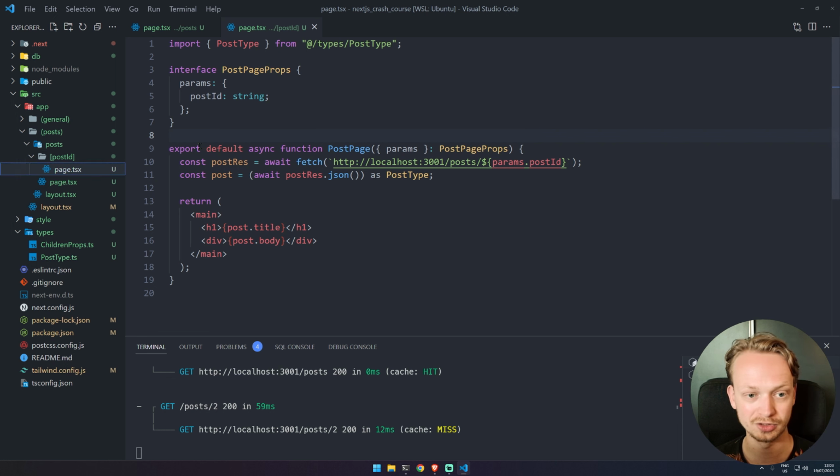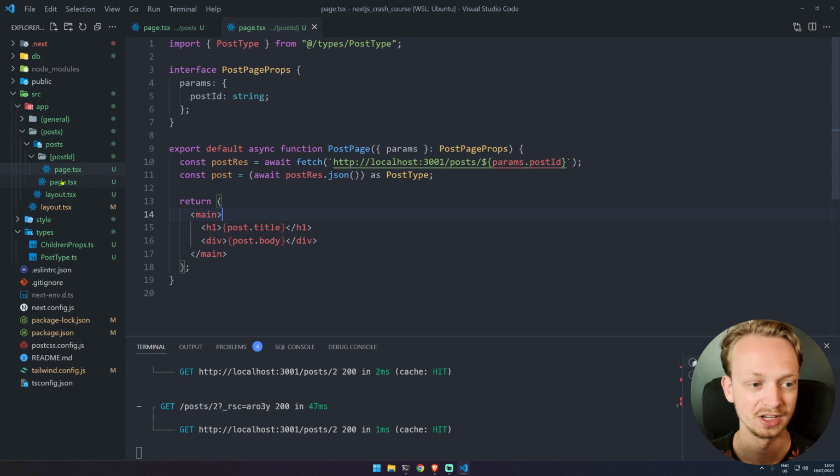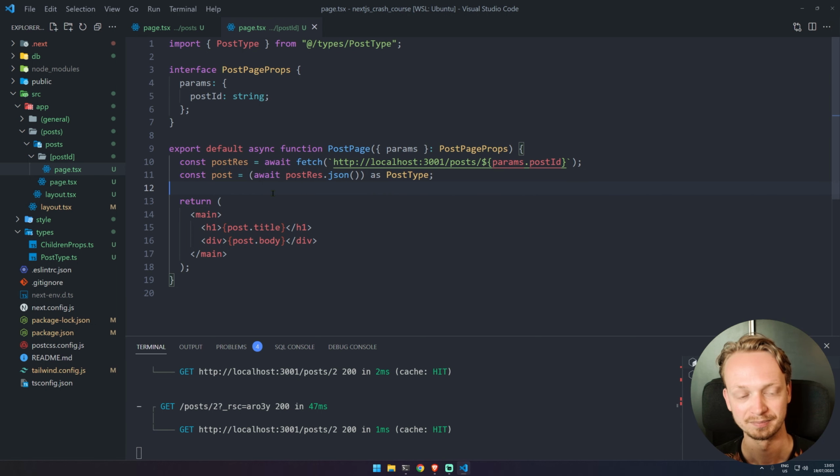The cool thing is we have just this one component, but the data that the component uses is dynamic. So depending on the URL, we just get whatever data belongs to that URL postID segment. So we don't have to make thousands of post components. Really, really cool. So that's how we work with dynamic pages. All right, so this is the main part of the whole routing of Next. There's a couple of other things, but this is like 90% of what you have to know about routing.